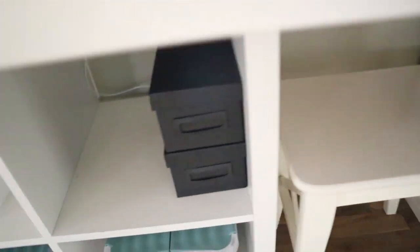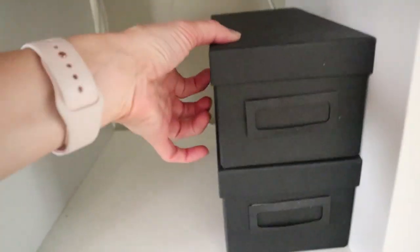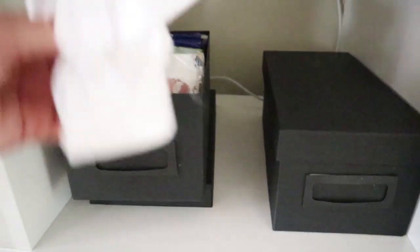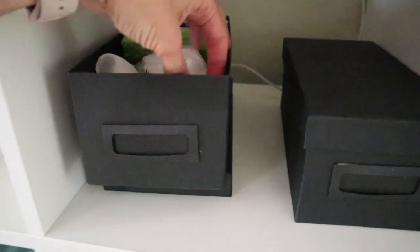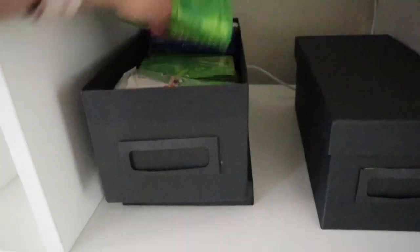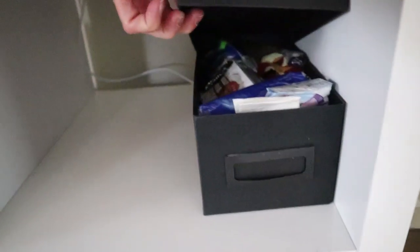Moving on to this side right here. I don't know where else to put it, but I figure I need it around my desk. These are handkerchiefs, washable tissues like this. I am actually using these, and my daughter doesn't like it. So there are some Kleenexes in here, packages that she could just take. And there's more of this down here.